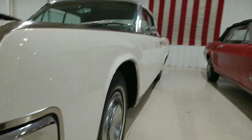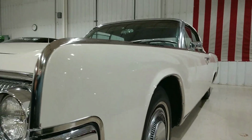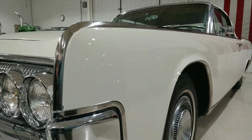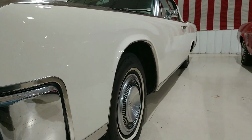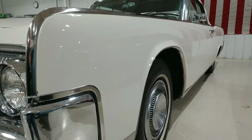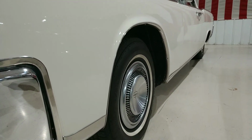Trim pieces down the top of this Continental look really, really great. 64 is my favorite year. The dash looks great. I believe it's the last year for the little bit shorter car. The other ones were a little bit bigger, and I think it's a really, really great model year for this car.